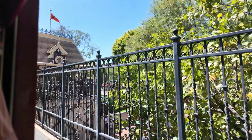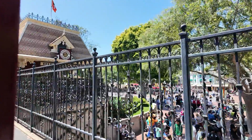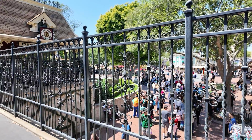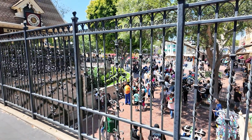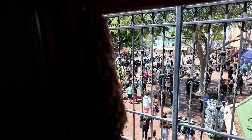Now we're going to pull up and stop at Main Street Station, and again our tour guide's going to let us get up and walk around and look at the train a little bit more for you. This was our favorite part of riding the Lilly Belle. Honestly, it was very cool to be on it while it was moving, but it was also very fun to get up and explore and take a look at all the details within the train.